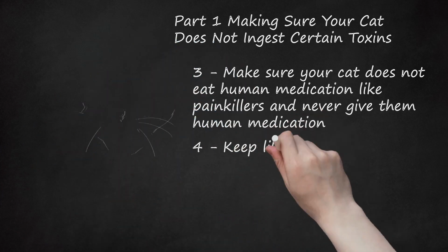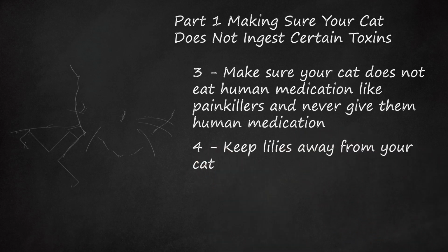4. Keep lilies away from your cat. The leaves, petals, and pollen from certain lily species can cause irreversible kidney damage to cats due to an unknown mechanism. The Lilium or Hemerocallis species are the most toxic, commonly found in Asiatic, tiger, Easter, Japanese show, stargazer, rubrum, wood, and western lilies.